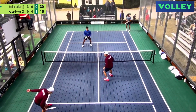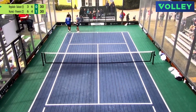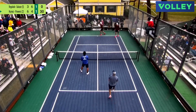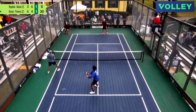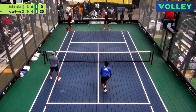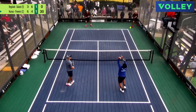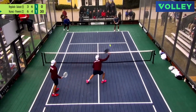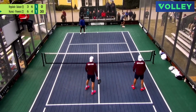With that shift. Oh, that's so good right there. That's just incredible athleticism. Hit the seam too. Good dig. Just waits on that perfect amount. Through the legs. That's going to die. What a dig there from Powers. That was awesome.